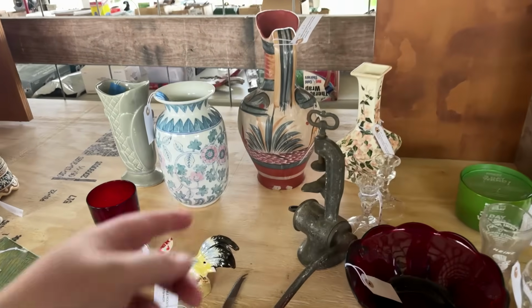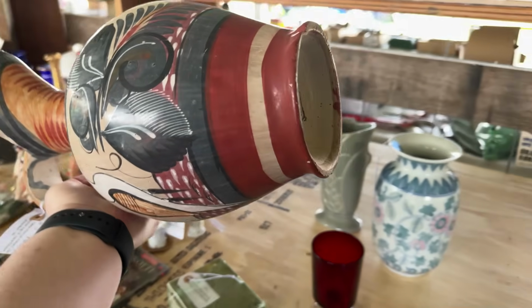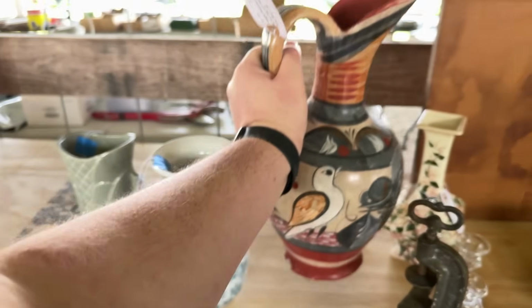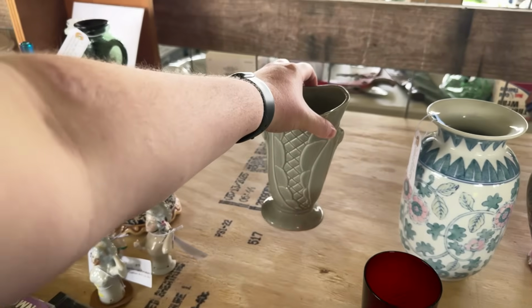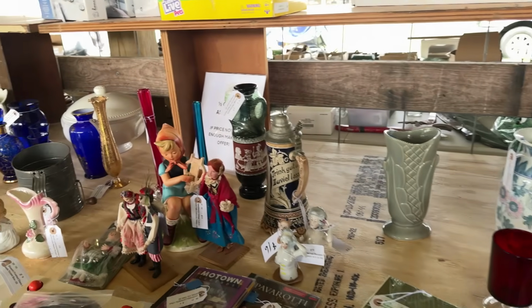I'm just curious. It's chipped, but I'm just trying to see. Oh, it's so big. It is Hecho in Mexico. Right, so I think it's probably a little more touristy, I would think, wouldn't you? Shawnee. Oh, that's a nice little shiny. I'm not overly thrilled with the color. Look at the weeping gold there.